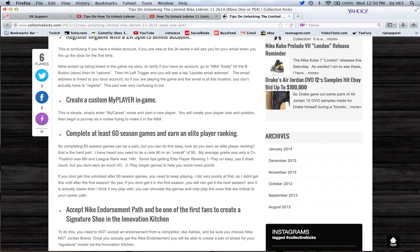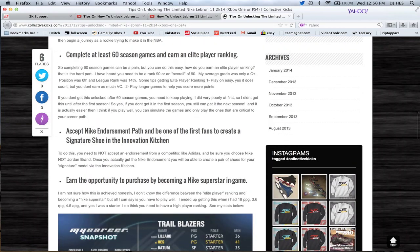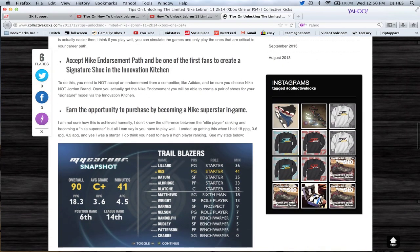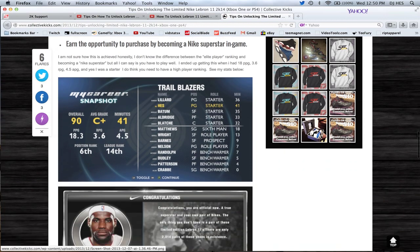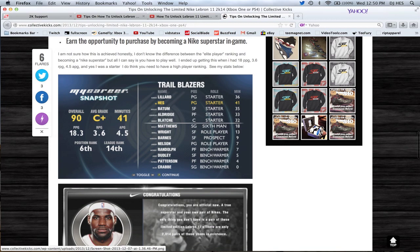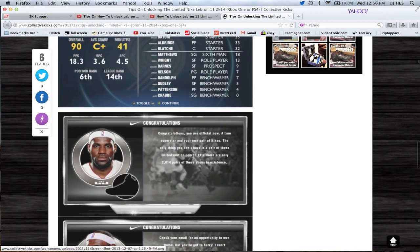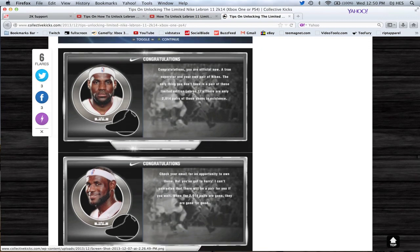So you have to create a My Player custom, go through the My Career mode, complete 60 games at least, earn an elite player ranking, accept the Nike endorsement path, and so on. And this is the first time that I ended up unlocking it, showing the screen. My overall has to be a 90, and my average was only a C plus, and my points was only 18. I didn't even do that good, and I was able to unlock it. And this is the screen you're supposed to get when you actually unlock the code.